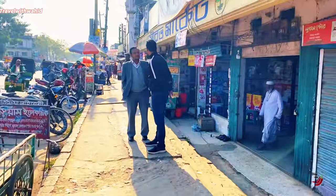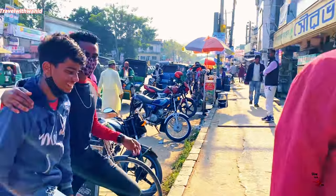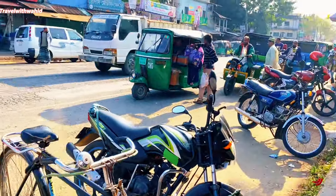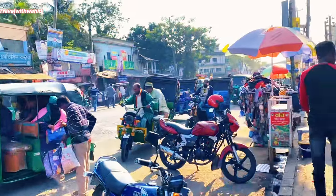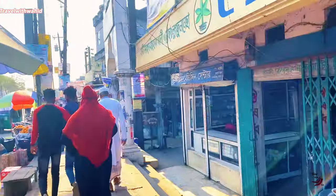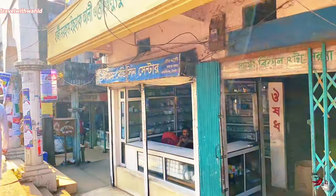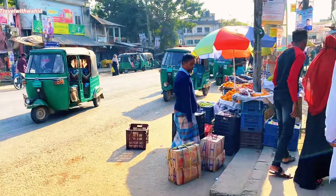So, just walking down to my local bazaar, known as the market. Very traditional market, so you have all the shops around in terms of local groceries, pharmacy, and everyone's doing their daily shopping.